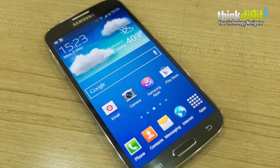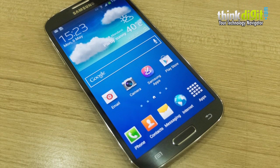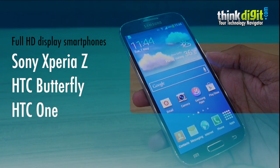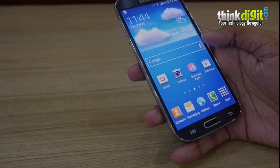This is a 5-inch screen with a full HD resolution. Pretty much in line with what we've seen in the top of the line phones of late, with the Xperia Z and the HTC Butterfly being the ones before the HTC One and the Samsung Galaxy S4 came around.